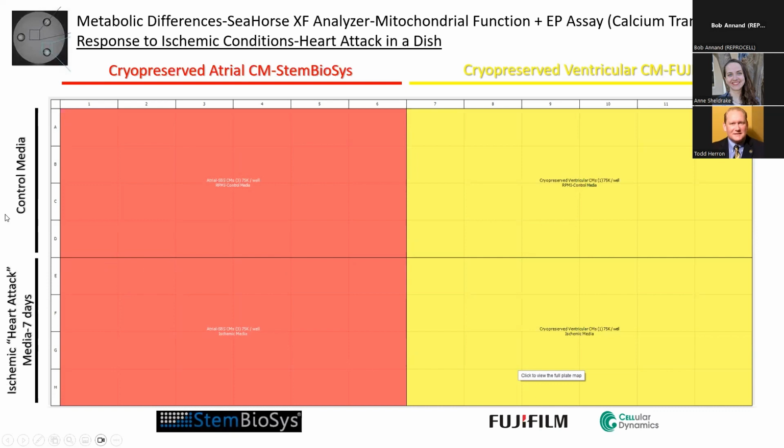The difference between the two medias, the control media contains normal levels of glucose, whereas the ischemic media is a media that has 0 glucose, but abundant lactic acid to mimic the conditions that occur in the heart during myocardial ischemia, which occurs typically secondary to an occluded artery or coronary artery disease.